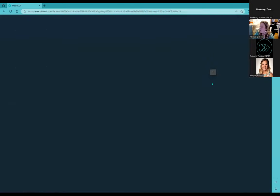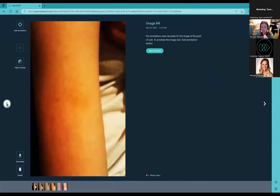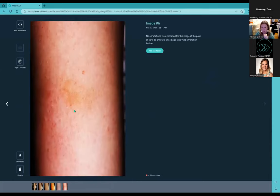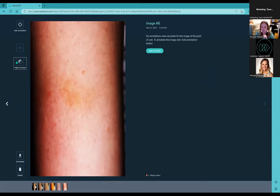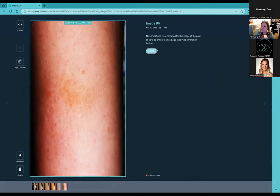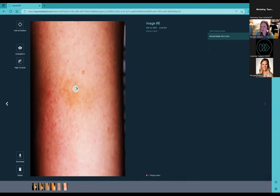So now I want to go into this photo, right? We realized that this photo was blurry before, so I wanted to take a better photo. Now we're at the high contrast position. It is already showing that it's in high contrast, so I want to take that off. So that's what it looks like without high contrast, and this is what it looks like with high contrast. Now, depending on how you document in your system or on paper, you can add an annotation to your picture. So I can say, if I had a ruler, circular bruise, 2 centimeters by 2 centimeters. And that annotation is going to stay on there. So you can document on your image if you want to, or you can delete it and it'll come off. But you can turn this on and off.